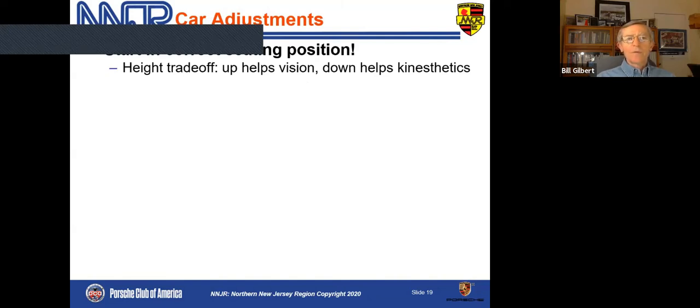I do want to mention that from a vision perspective, there is a trade-off. If you're quite tall, you may not have much of a trade-off. You may have very little adjustment in terms of seat height. But if you're not quite so tall and you have the option of raising the seat or lowering it, you have a trade-off. Higher generally helps vision, lower generally helps your seat of the pants. So it's a minor trade-off, but just be aware. You might, like I do, use a higher seat adjustment on the street and a lower one on the track, because on the street, the kinesthetics aren't so important.